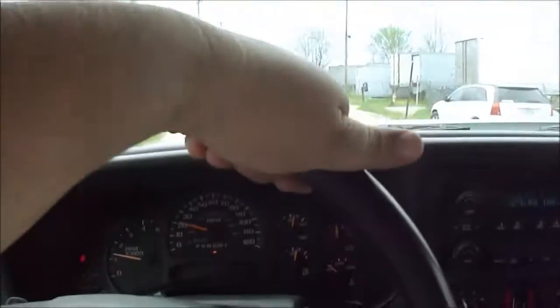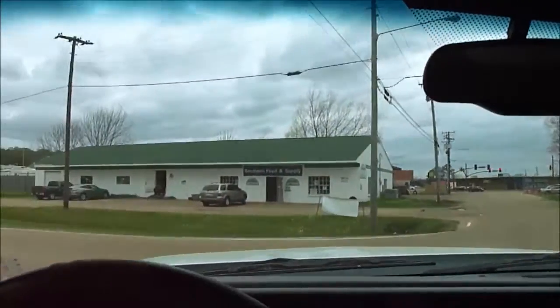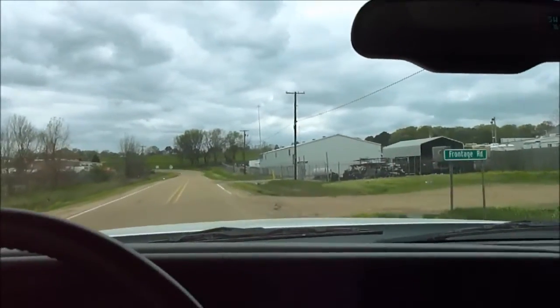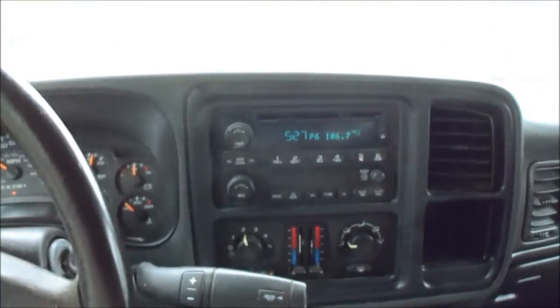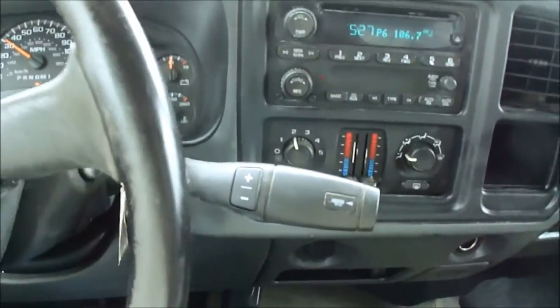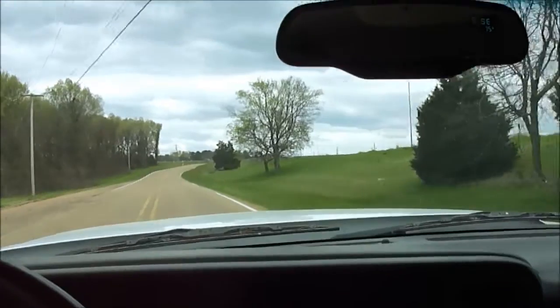All the gauges work. None of them are dead. A lot of times you get a Silverado and one or more of the gauges will just not work, but not the case with this one. It's got the dual zone climate control, the factory AM/FM stereo CD, and has the tow haul mode for the transmission, as well as you can drop it in the manual mode and shift it fully by yourself.